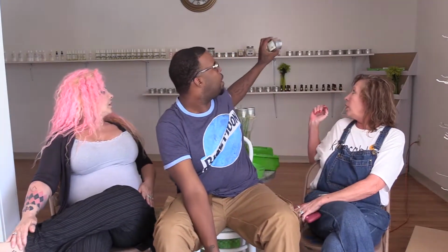So if somebody wants to get the shea from you, what are we looking at here? Eight ounce tins. These are raw, no additives, no processing, nothing. These are $9. That's not bad. But it lasts a long, long time. It goes a long way. You only need a little bit.